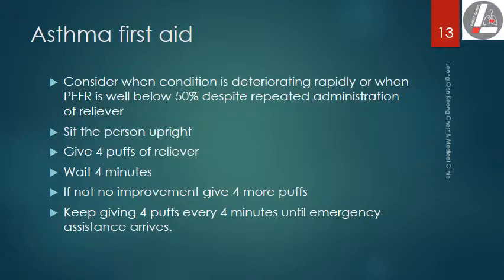Asthma first aid should be considered when the condition is deteriorating rapidly from the yellow zone, or when the person's PEFR, peak flow reading, is well below 50% despite repeated administration of a reliever medicine like salbutamol. Sit the person upright. Give 4 puffs of reliever or salbutamol. Wait for 4 minutes. If there is no improvement, give another 4 puffs. Keep giving 4 puffs every 4 minutes until emergency assistance arrives or one is able to reach the hospital.